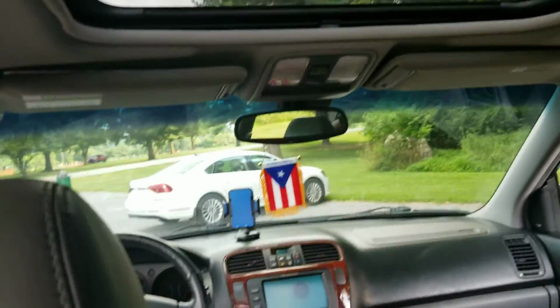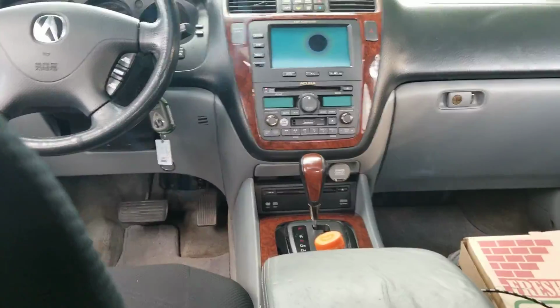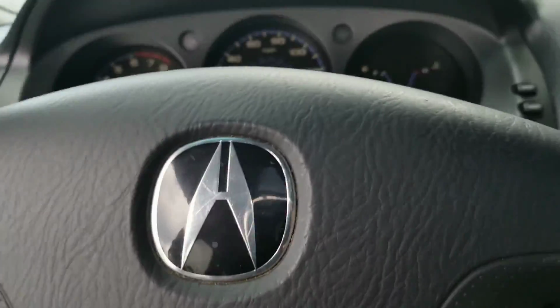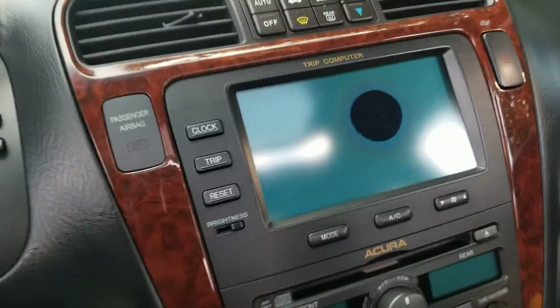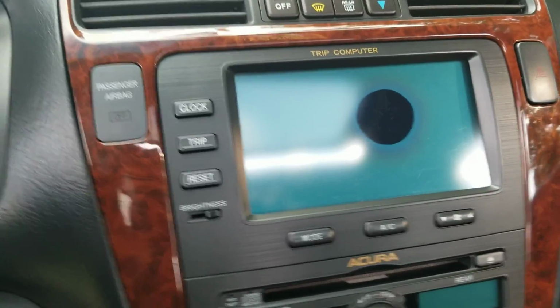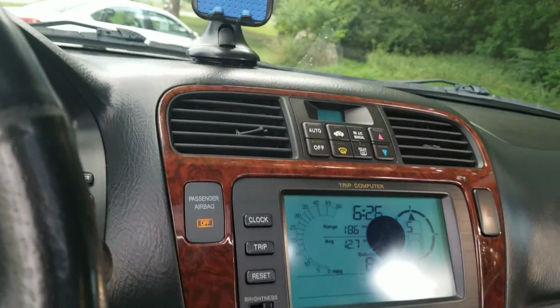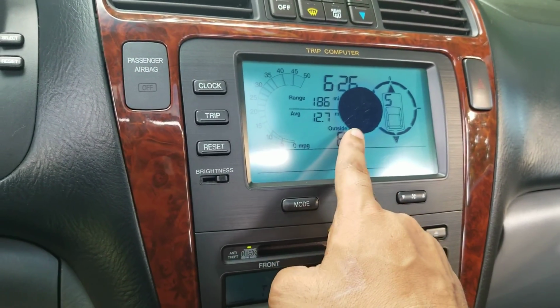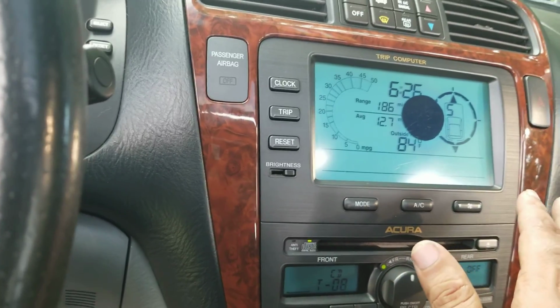It has the TV right here. I'll press down. There's the TV. And like I said, it works. The DVD player is over there in front of the shifter, and it works. One thing I did notice with these Acura MDXs, almost all of them have this issue where the screen has a black circle around it. Most of the MDXs I've seen online, on YouTube, Craigslist, and OfferUp suffer from that. Let me turn it on so you can see. The screen works fine. It's just that circle there. But I don't really care about that as long as everything else works, and it does.